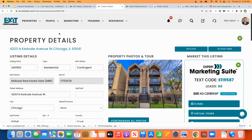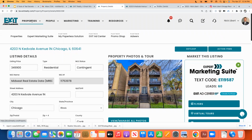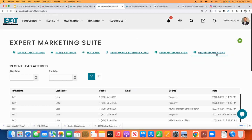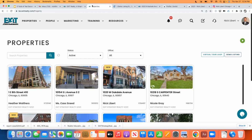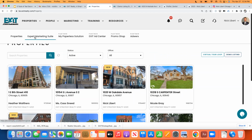For my friends that like the private listing network, it does not come through from the private listing network in most cases, but you could manually enter a property. So if you go into the expert marketing suite, you could manually enter a property. Also, guess what? If you don't yet have a listing, my new friends, or my friends that have been on the buy side only so far, click on demo listing. So again, in the properties tab, and then in the properties tab, you're going to go to expert marketing suite.